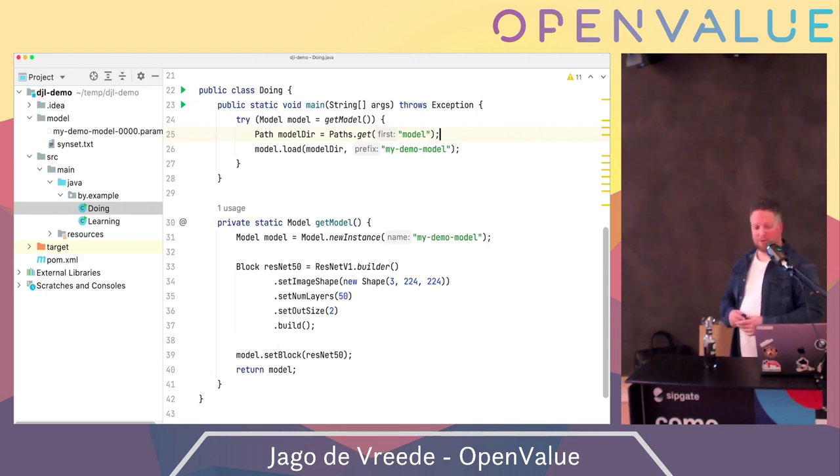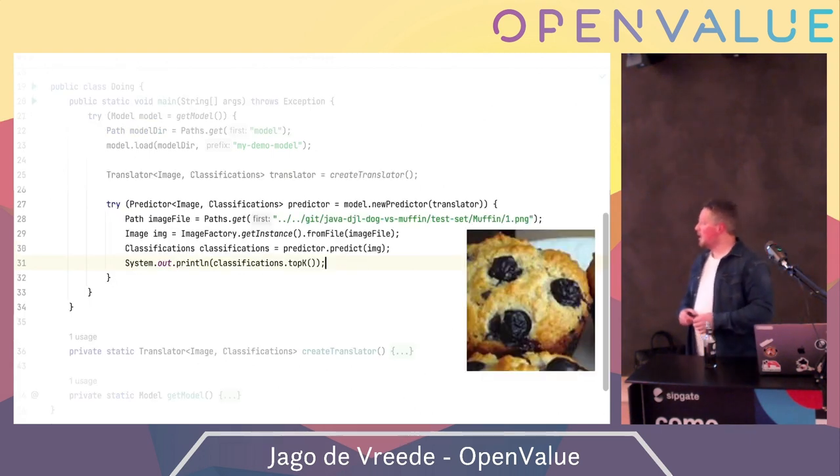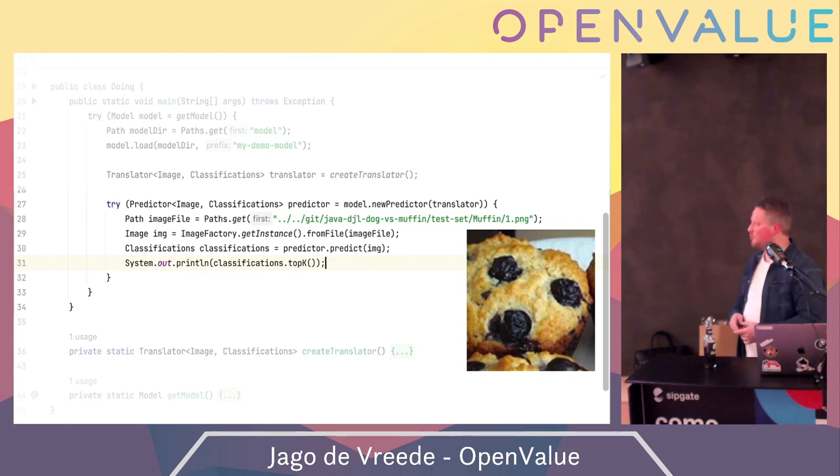Again, we want to use try with resources for the model, and in this case, load the model. Then we want to do something with the images that we're going to check out, and that is done with a translator. A translator is the same thing we've done with the datasets when we loaded it. We resized it and we made it a tensor. So again, the same thing, but just a little bit different. With a translator, we can create a predictor on our model. We can load an image and use OpenCV to get that image loaded into a bitmap that the framework can understand. Then we can say predict, and get the top K out of that.